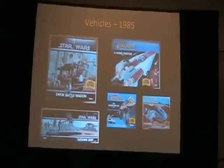These are some of the probably hardest to find of the vehicles, especially the A-Wing fighter, which is pretty sought after. But again, these are all production, so when I say hard to find, keep that in mind. Any production thing is available, and you can find these on eBay. But hard to find really means they're a little bit pricier than maybe some of the other things. And then the Tatooine skiff is a pretty rare toy and pretty sought after.